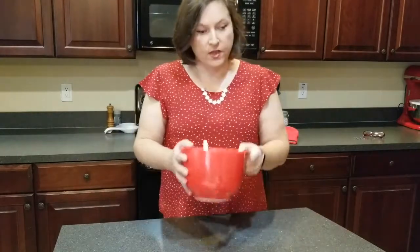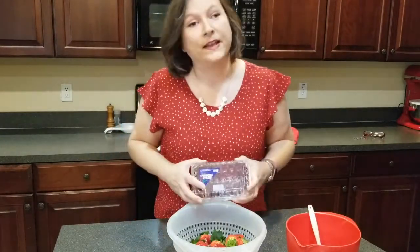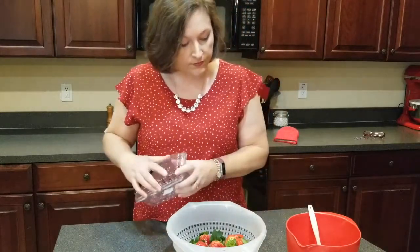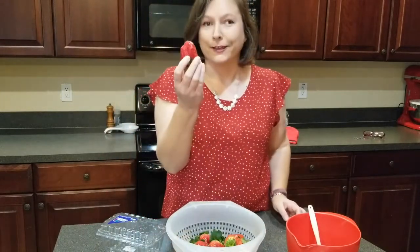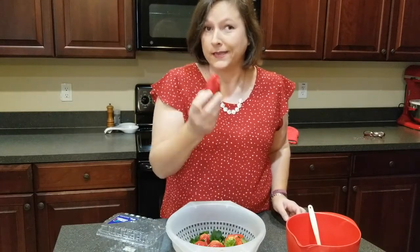All right, so first things first, you're going to need some strawberries. So I sent my husband out to buy strawberries, and he came home with this quart of strawberries, which I have now rinsed, and they're straining in their colander. But I tell you, he bought some beautiful strawberries. I kind of wish we were doing chocolate-covered strawberries with these, but we're having strawberry shortcake because I'm making shortcakes.